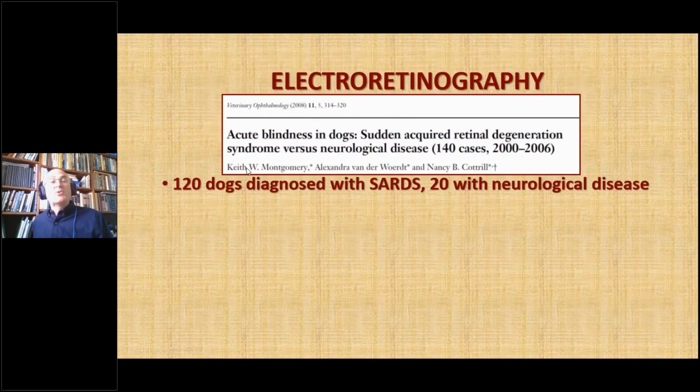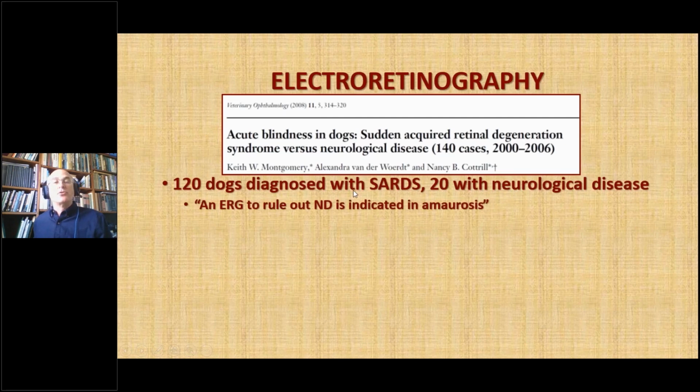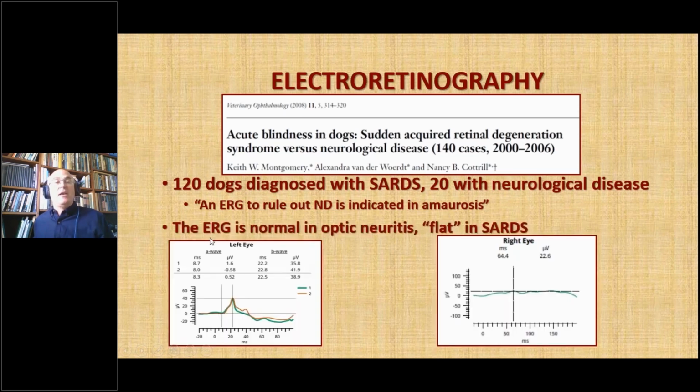I was also happy to come across this paper published by Keith Montgomery in 2008, looking at 120 dogs with SARS and 20 dogs with neurological disease or optic neuritis. And the conclusion of Keith Montgomery is that an ERG is necessary to rule out neurological disease in cases of amaurosis. Basically, the ERG is normal in cases of optic neuritis, such as the recording you're seeing here on the left, and it is flat in SARS. I don't think you need to attend the upcoming ERG courses to tell the difference between these two recordings.